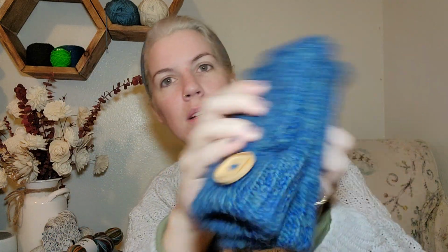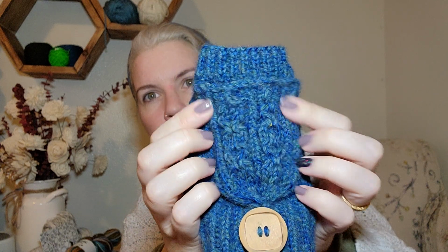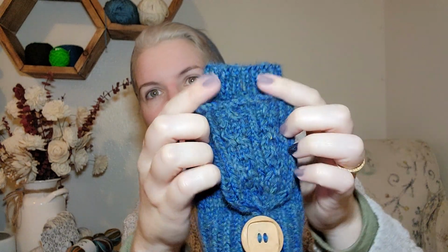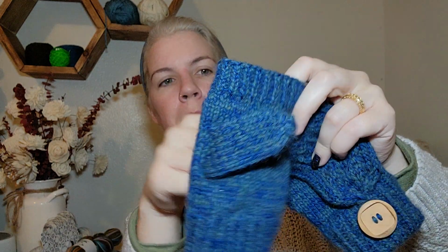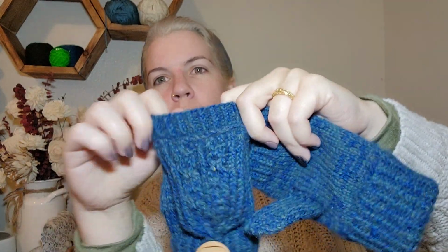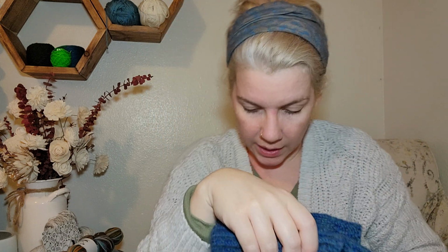So this little motif is so cute. It's like this little 1x1 cable situation with some twisted ribs here. And then I wish I had cast off a little more loosely on this one. You can see the give is not the same as this one. So, oh well, they're done now. I'm not just gonna take this off to redo the bind off. So we're gonna let that go.